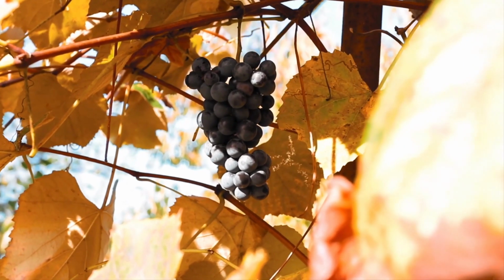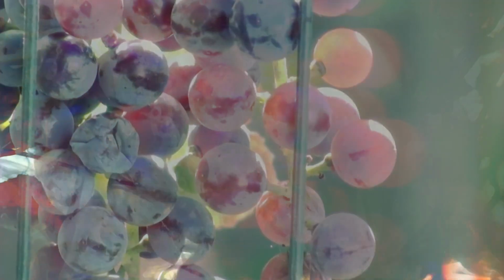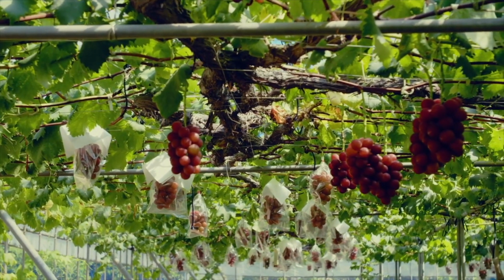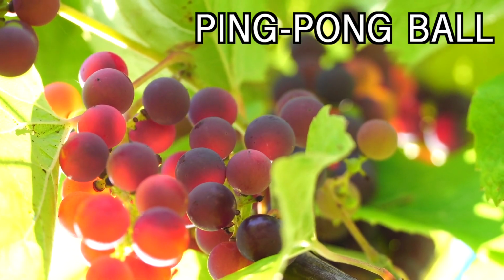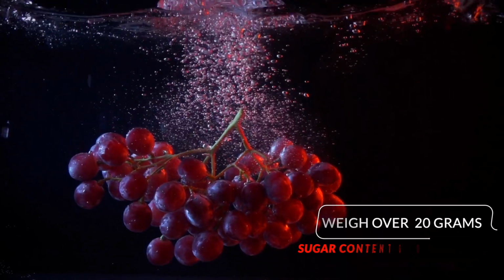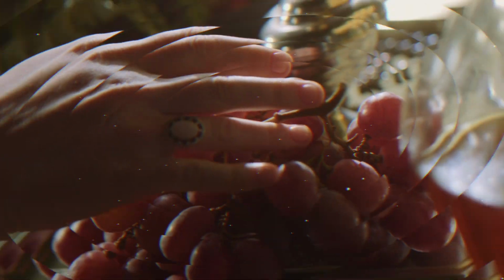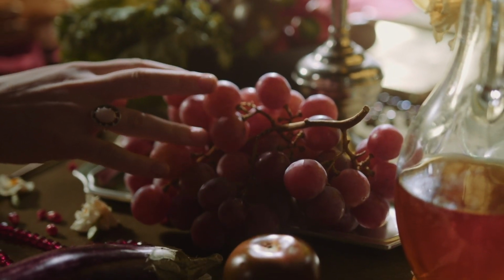This is because Japanese supermarkets often won't sell fruits if they have any blemishes or aren't the right shape. Each grape must meet certain stringent requirements in order to be put on sale. First off, they must be the size of a ping pong ball, red in color, weigh over 20 grams, and have a sugar content of more than 18%. As a matter of fact, these grapes are so exclusive that they're commonly referred to as the Rolls-Royce of grapes.